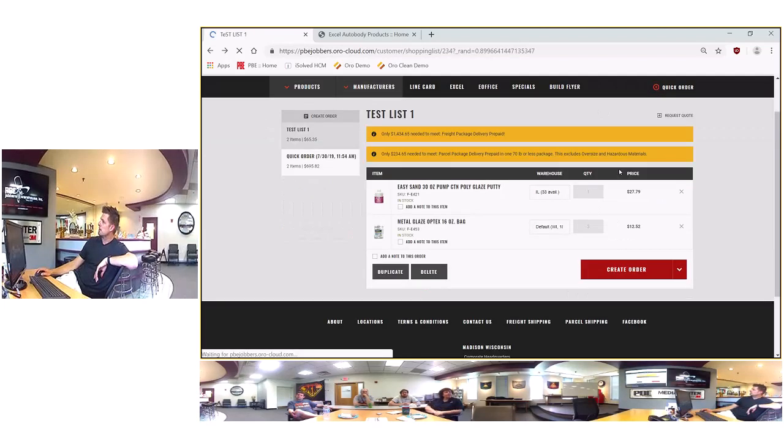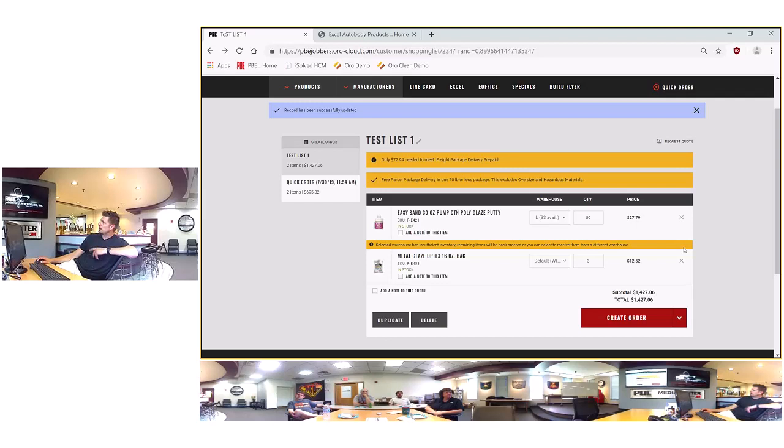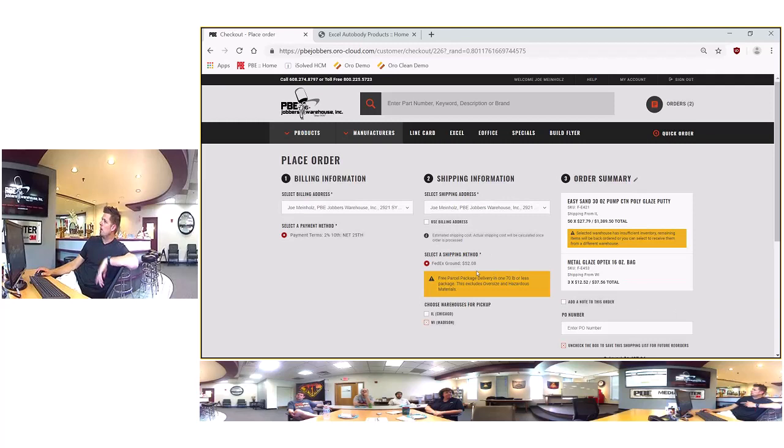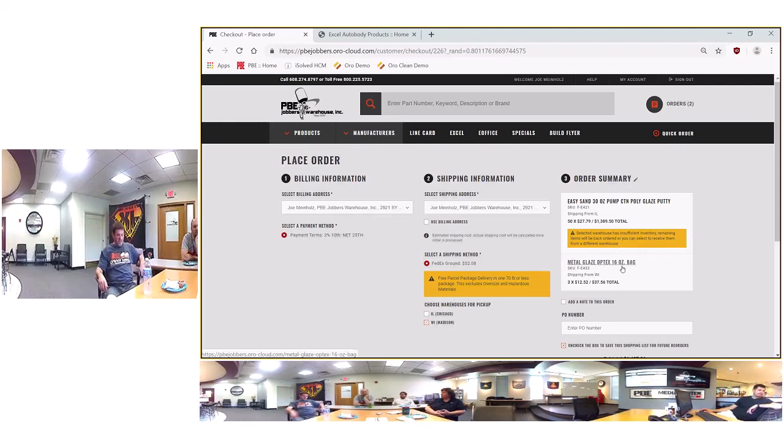Here, actually, if I go back out of here, let's just say I want 50 of these. Okay, so now I hit 1, but I didn't hit freight. Here you can see parcel package delivery, 70 pounds or less. It's still estimating it, but I have a note that you've achieved free. See that it's free. Maybe that's because it's too many boxes, 50 6 packs. At this level, we want to bump them up anyways to get prepaid. But it's just there.